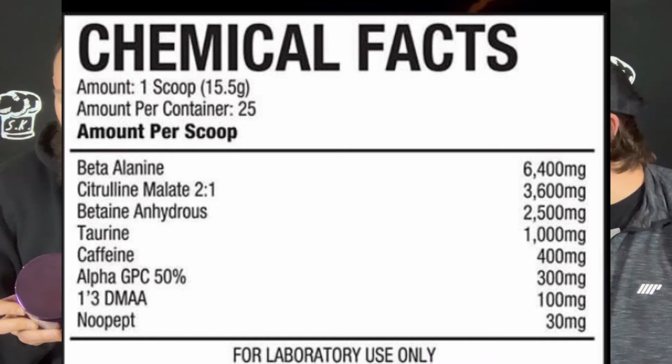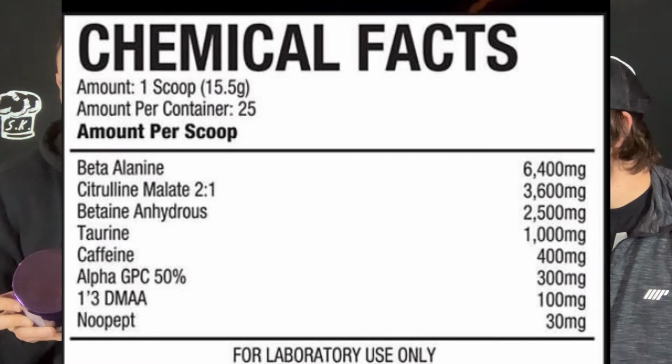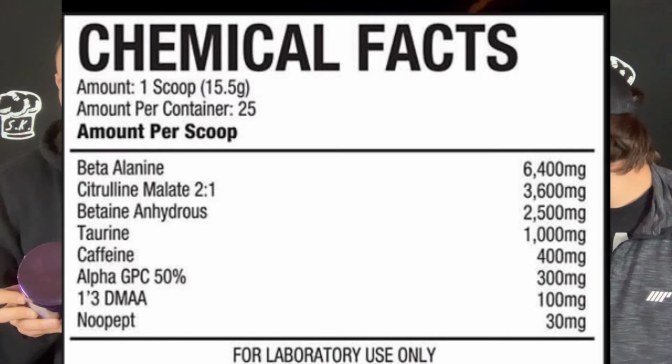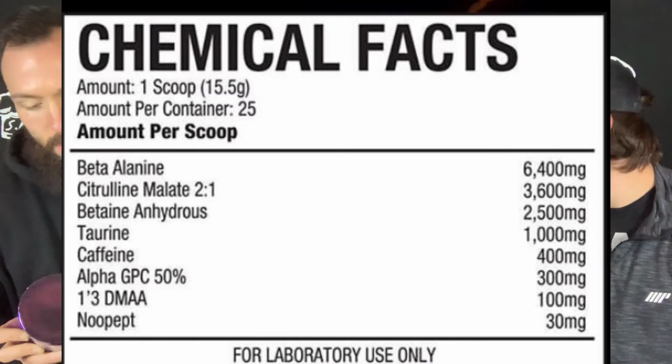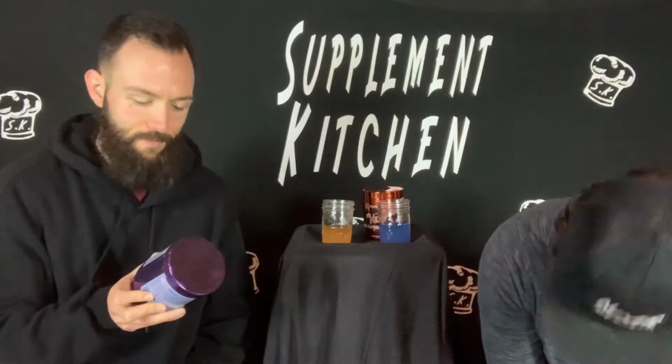For laboratory use only. I don't know if we went over that earlier. That's a 15.5 gram scoop, and there's 25 scoops in each container. They're not servings. These are chemical facts. All right, so there is that. Let's get into performance.